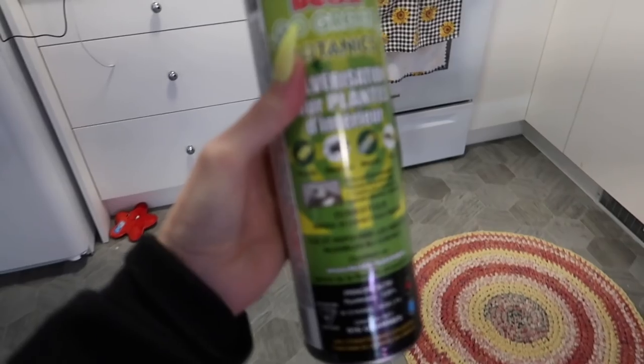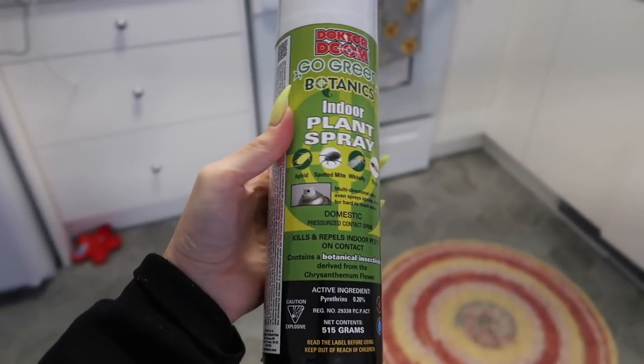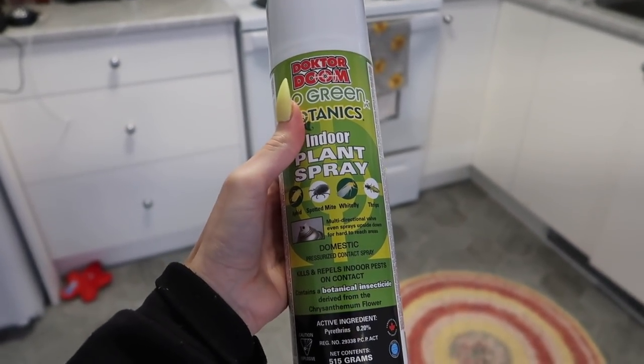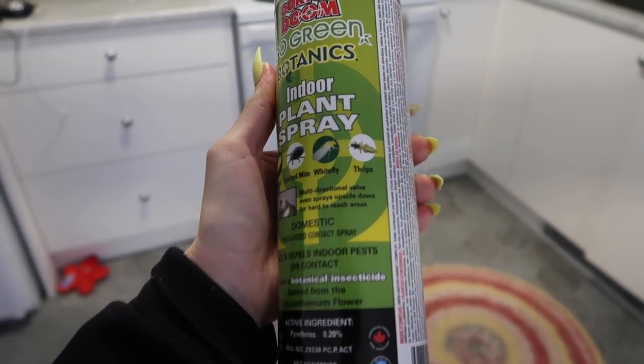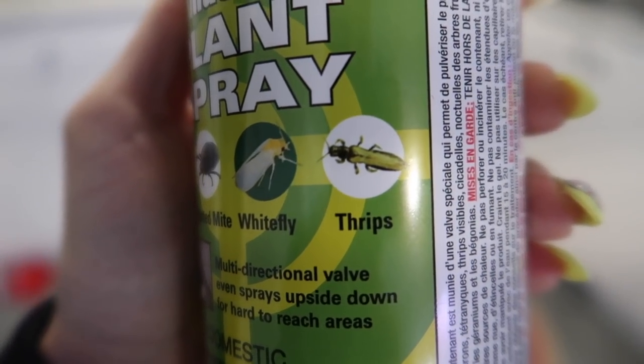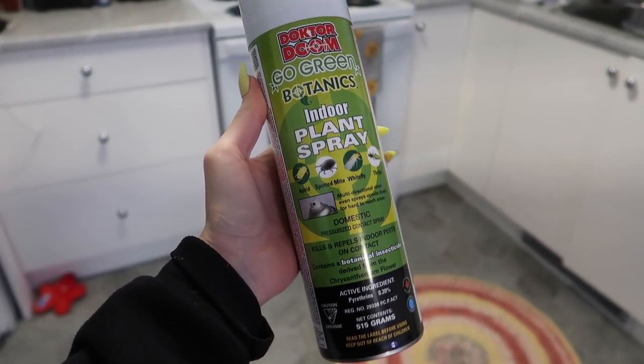I don't know where my treatment spray went. Okay, so this is what I'm going to be using. Like I said, I have been using this to treat the polyneura, and that one's doing okay, so thrips. So I'm going to be using this to treat a bunch of plants in that room, I guess.